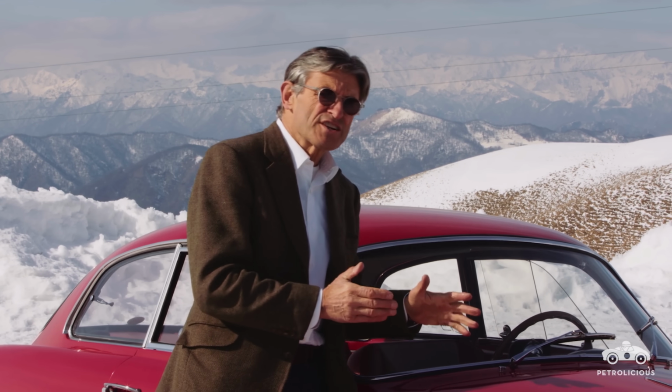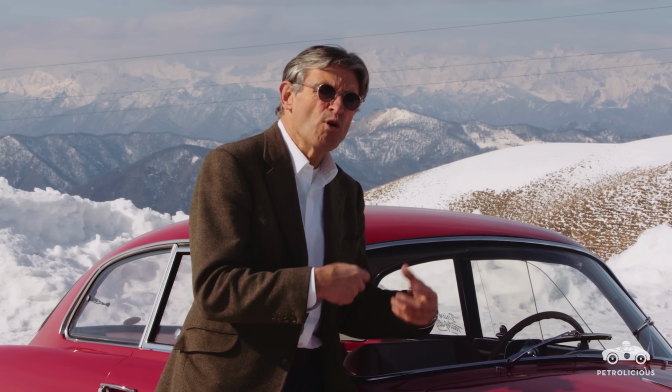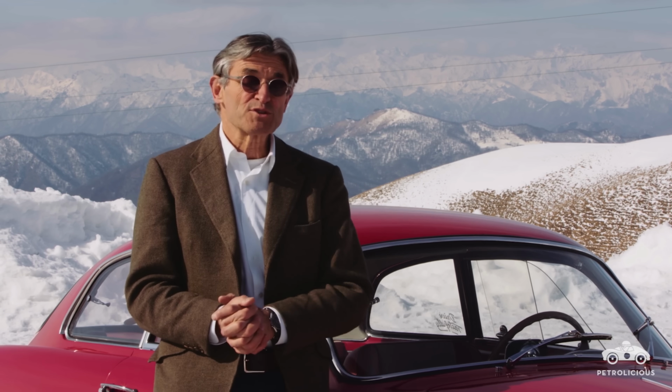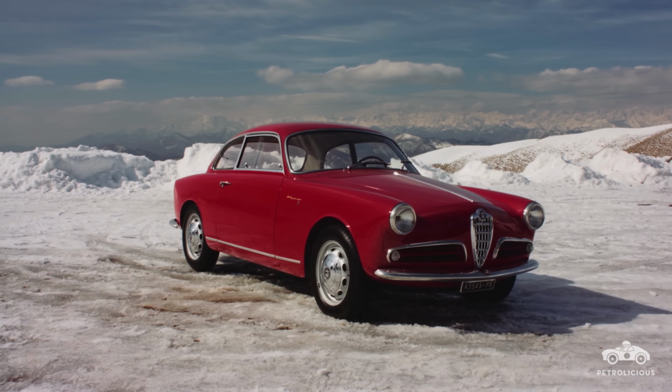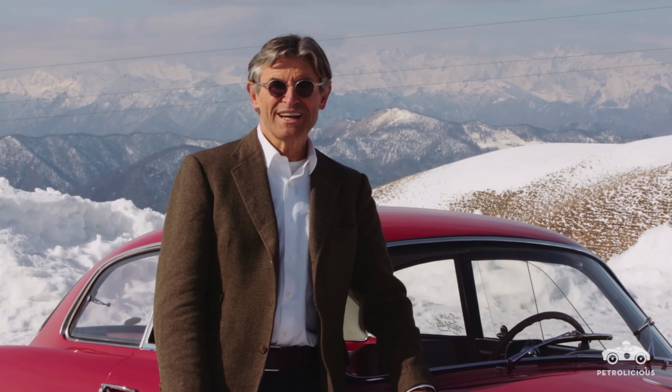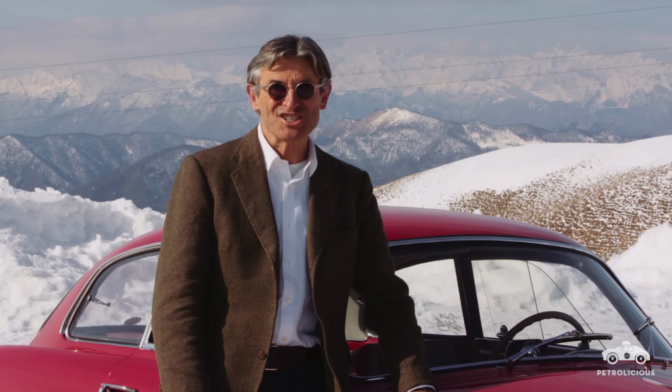But Alfa Romeo soon realized that a version of this car that was lighter, with more power, would be needed if it was to prove itself in competition. And that is what we have here, the Sprint Veloce. Veloce, of course, being Italian for fast.